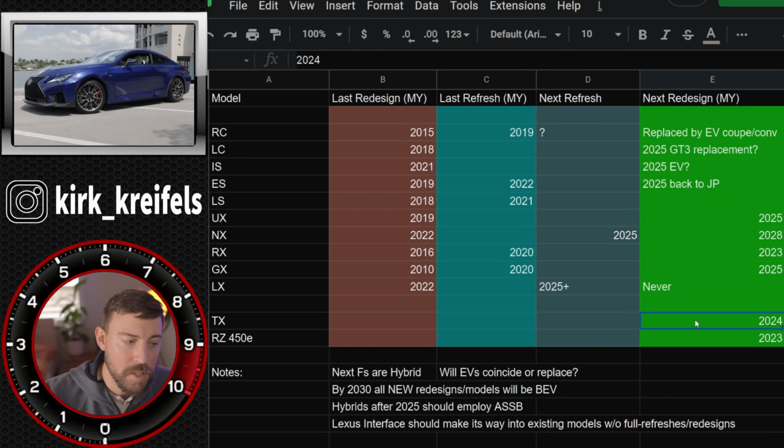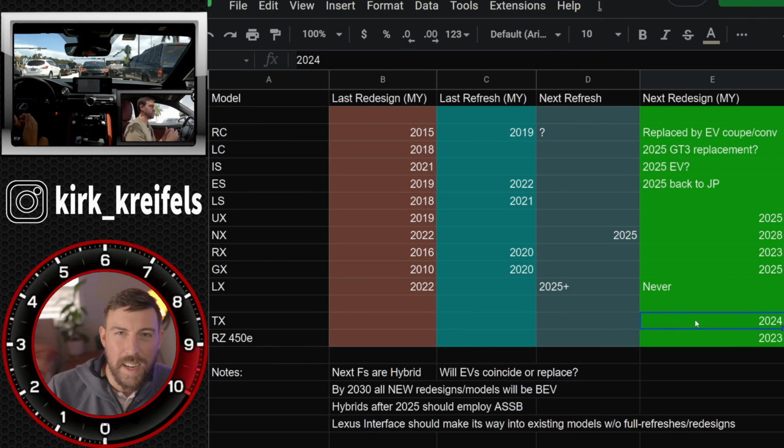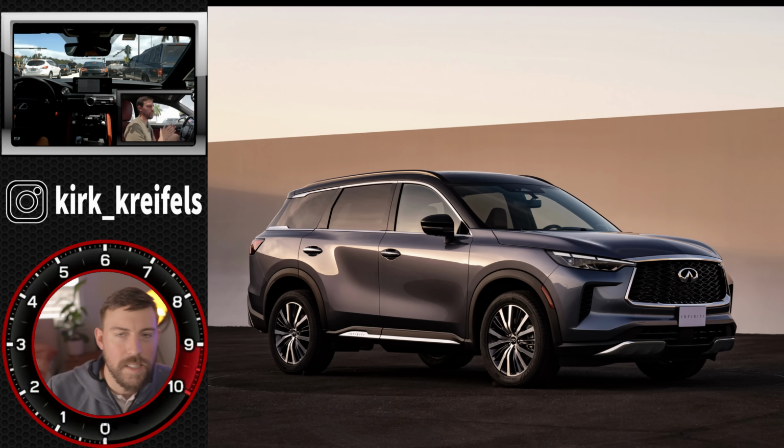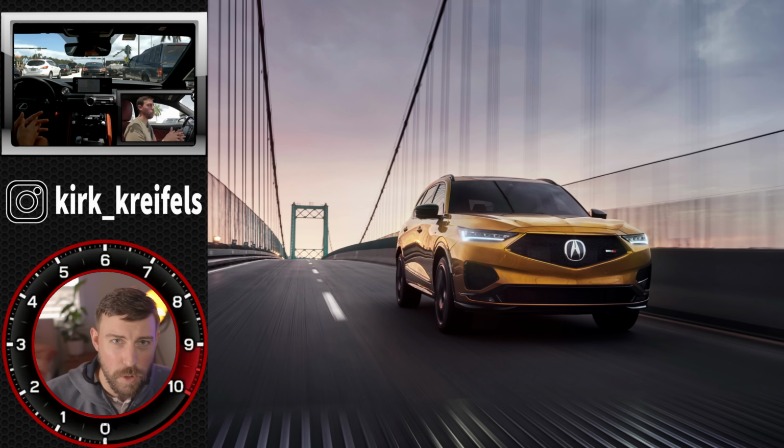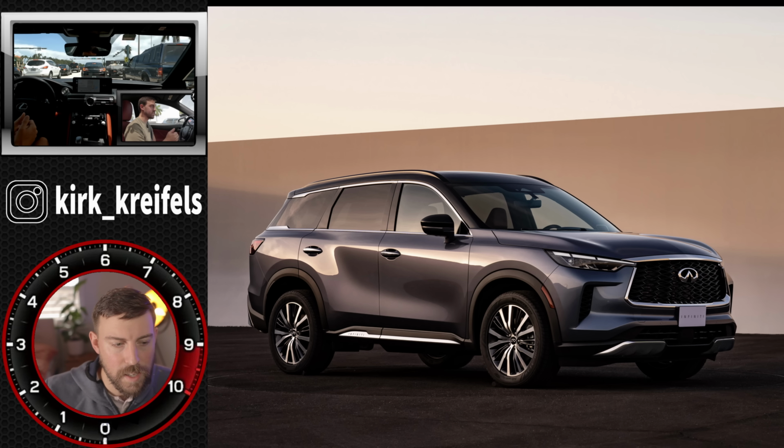We're still probably 2 years out at least for the TX, while the QX60 just got a redesign. That's going to be snapping up sales. The MDX, which I love, fantastic. I haven't driven the new QX60 yet, so hopefully I can get in line for that.